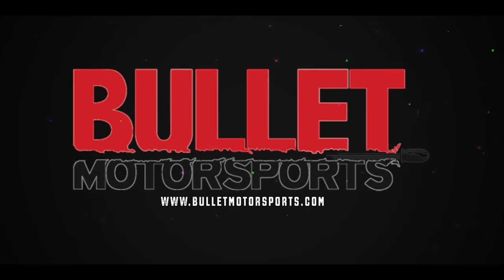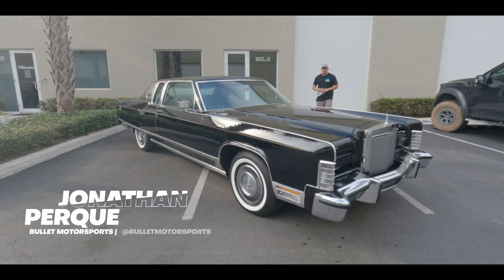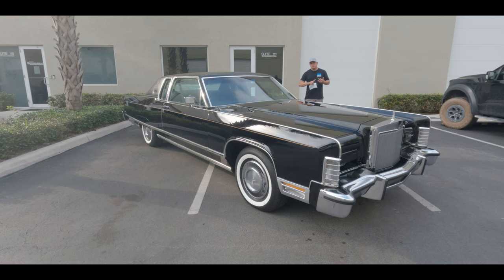Today we're going to show you a beautiful 1977 Lincoln Continental Town Coupe, 38,000 original miles, original motor, original transmission, and just look at this beautiful black paint.